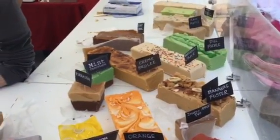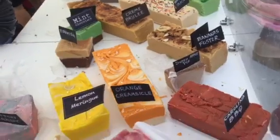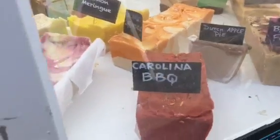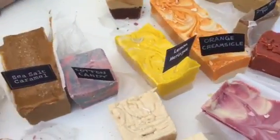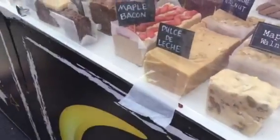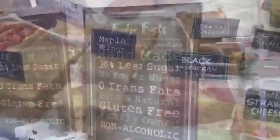So here goes some of the other flavors. There's a sea salt caramel, a dill pickle, a bananas foster. That looks delish. A Dutch apple pie, Carolina barbecue, I mean, the list goes on. They even have a cotton candy. Black raspberry. Oh my goodness. Lemon meringue. Oh my goodness. Maple bacon. Okay, y'all. I'm going to try some now.